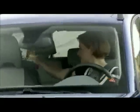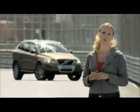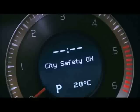Finally, it's important to remember that nothing replaces the driver's responsibility to be attentive and engaged when driving. City Safety is a supplemental aid to the driver. It can never replace the driver's attention to traffic conditions or the responsibility for operating the vehicle in a safe manner. Aside from turning City Safety off manually, the driver can override it by aggressively steering or accelerating.